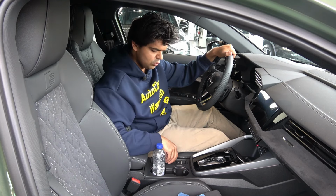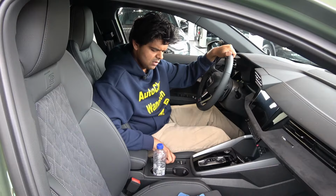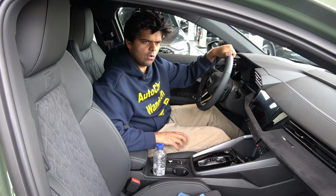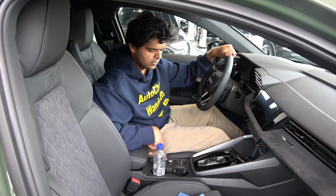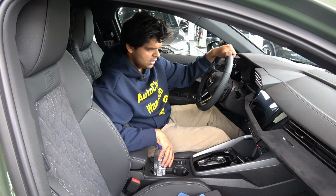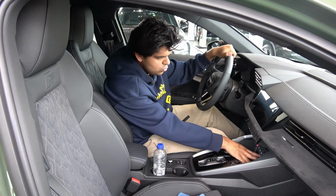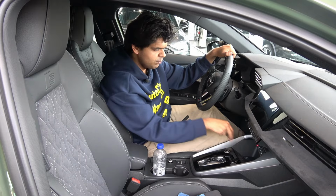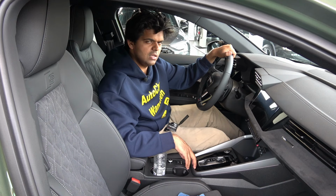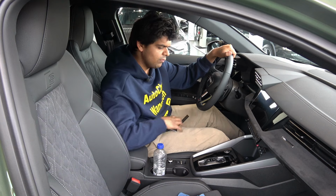I'm impressed. 12-volt socket sitting right here as if it was an afterthought next to this handbrake. Oh no, it's isolated. But then to be fair, if I recall correctly, Audi has been doing this all the time. They always put this 12-volt socket isolated from everything right next to the cup holders, which is bizarre, because if you look over here, you get this huge lump of plastic that has only 2 charging ports right there, and that's all. A bit bizarre, but then, okay, something I have to get used to. You get a little charging pad right there for your phone. That's a plus.